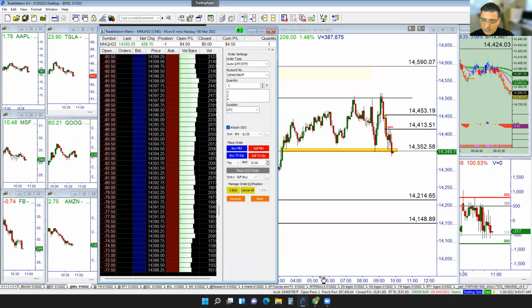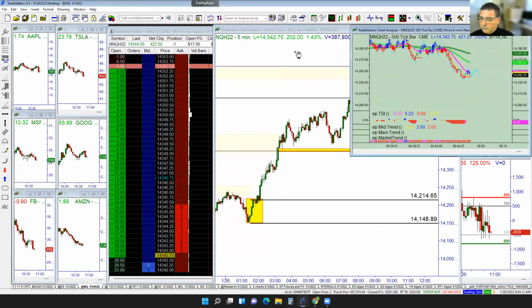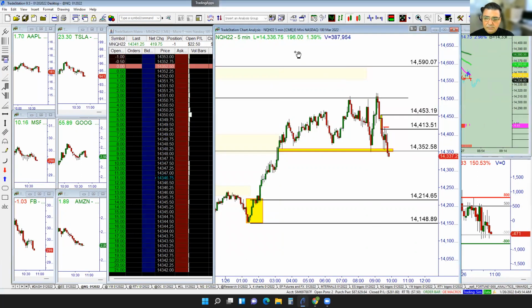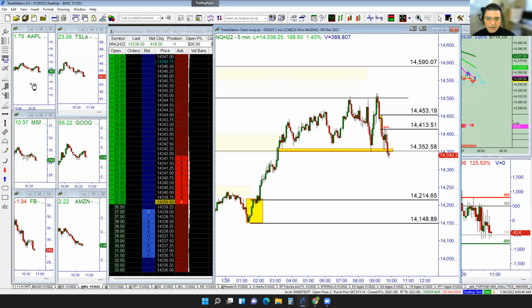Let's give it $100. All right, monitoring the stocks. The stocks are starting to break down. Keep in mind, these are different market conditions when we're below the 200 simple moving average on a daily chart. This is somewhat of what they would call a bear market, okay?